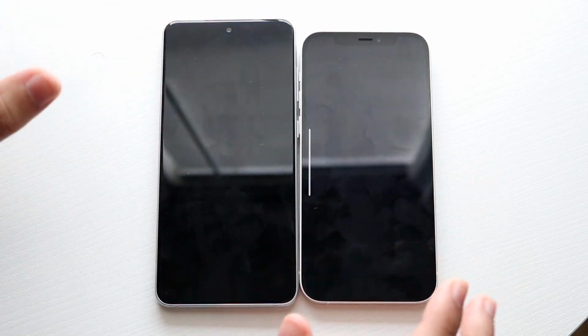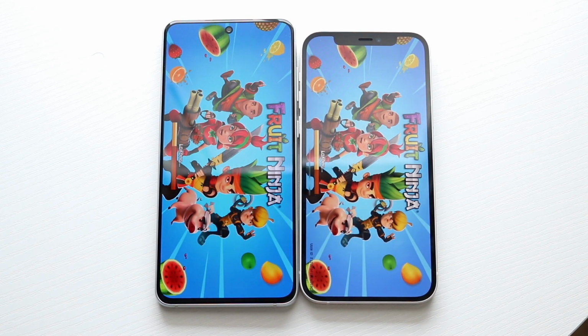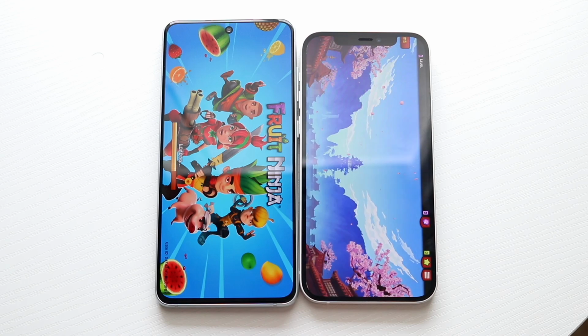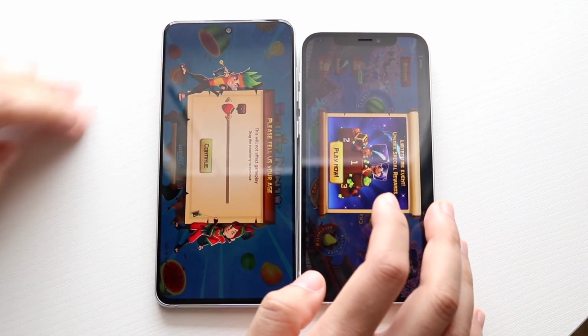Now we may run into some issues here, so we'll just get there as we get there. The iPhone 12 seemed to load it into this panel faster, and then we eventually get into it on both, but I think the iPhone 12 was slightly faster there.